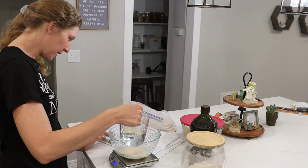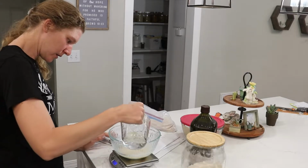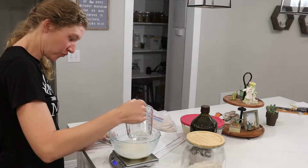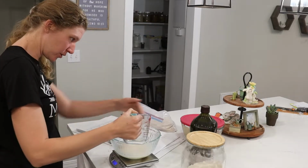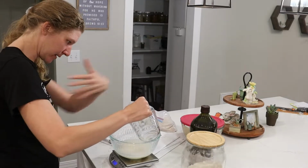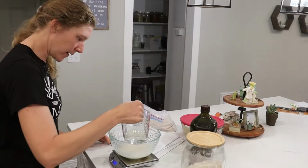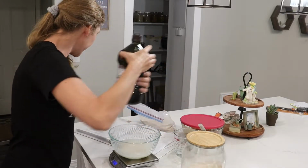So 100 grams of sourdough and 350 grams of water. We do live in a very dry climate. The humidity in our house is usually in the 20s, 20%. Woo, there's some gnats here. Stay away from the sourdough. We do run humidifiers, but it's still so dry.